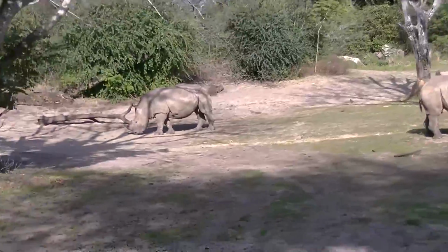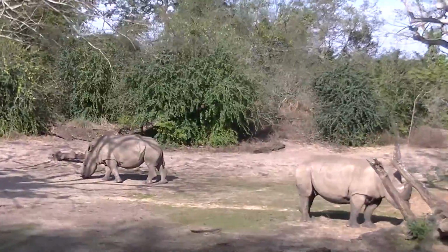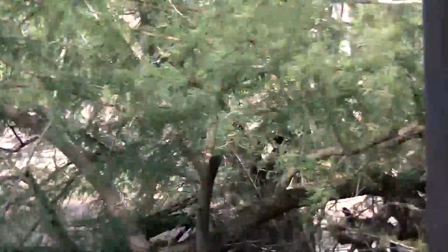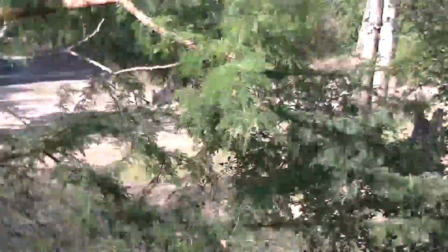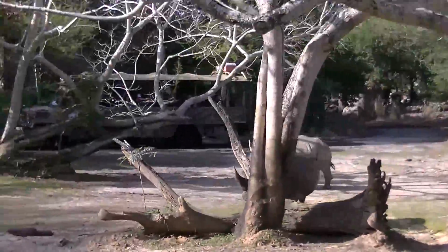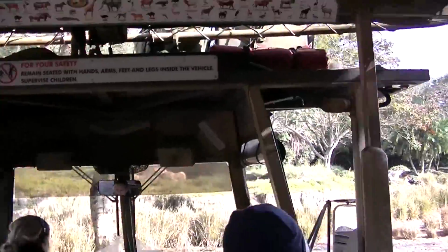These beautiful rhinos are very special to us, also endangered, and they're another example of the animal we're doing all we can to protect. They're very docile, but a little easily aggravated, and if you agitate them, they will retaliate, and they can charge at 40 miles per hour and weigh up to 5,000 pounds, so you don't want to make them upset. We're good to them, they're good to us.